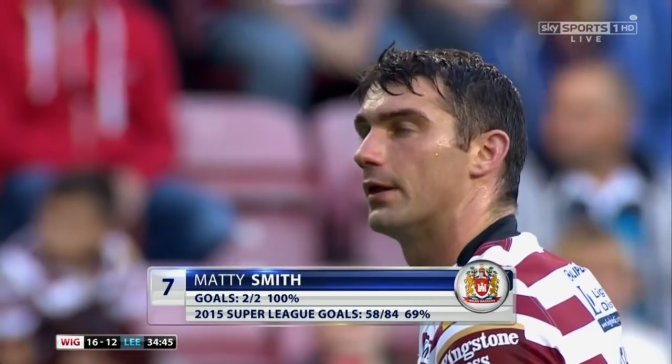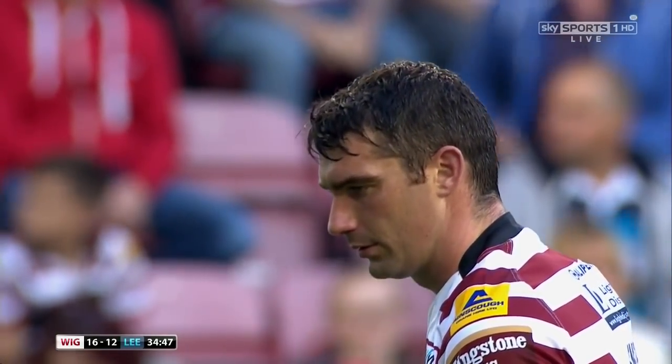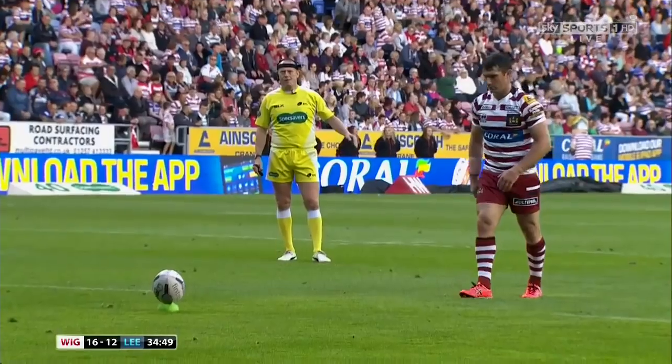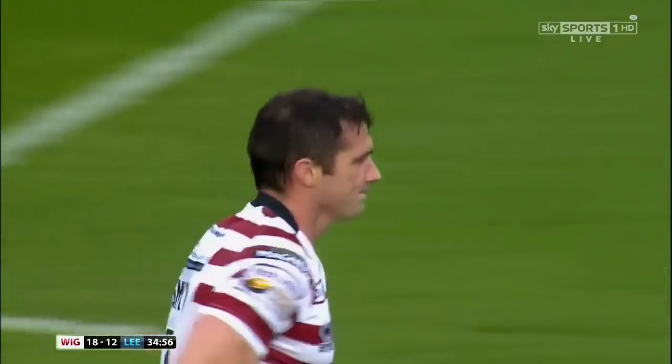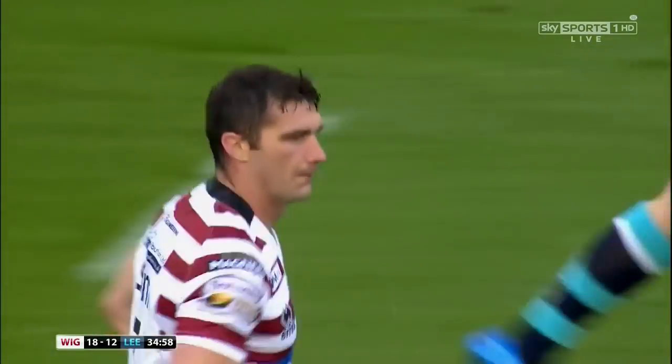What a game this is. Well, a huge swing in momentum we've seen in the last 5 minutes. Leeds denied a breathtaking try at one end. Matty Bowen scores at the other. Matty Smith's added the extras, and it's 18-12.